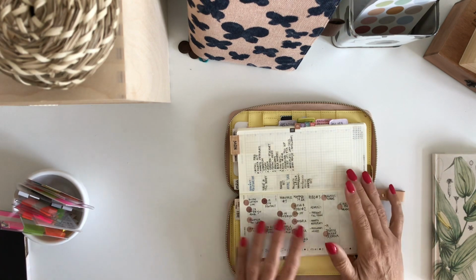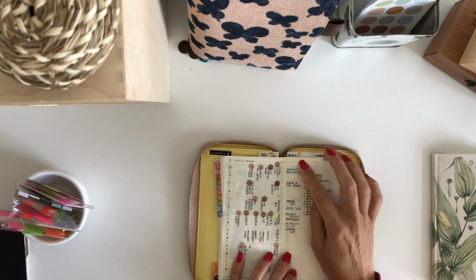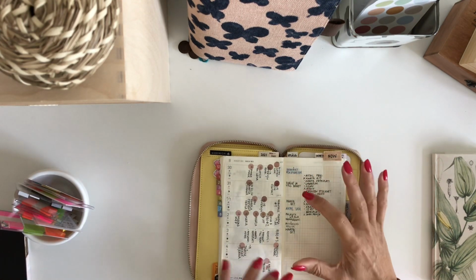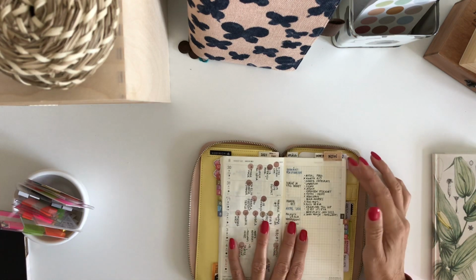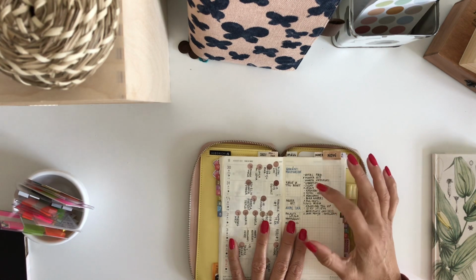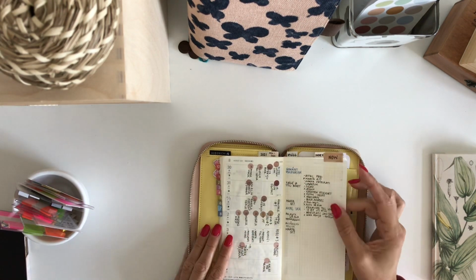And I love that. And then I have here some things relating to my work, to my business. And then I have my to-do list here. This week was very busy, and I had some big, large to-dos, and they are mentioned here.